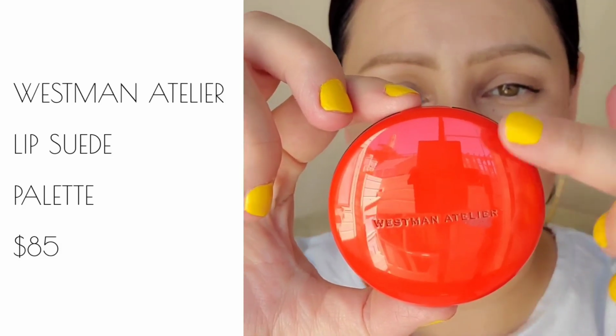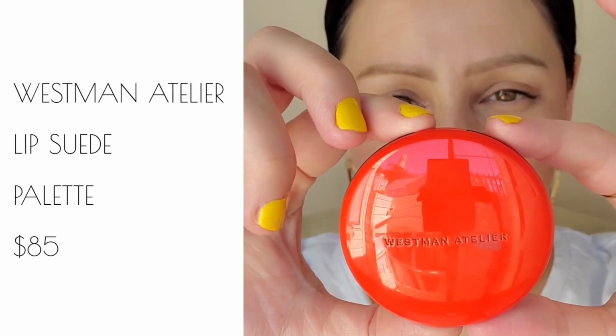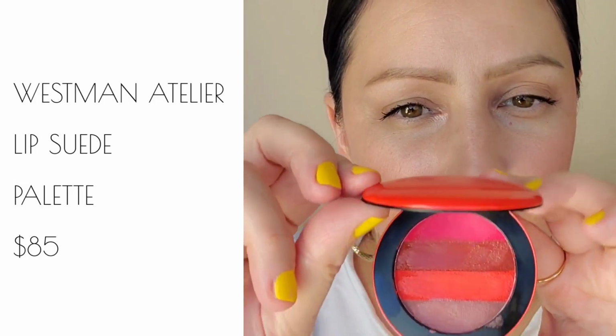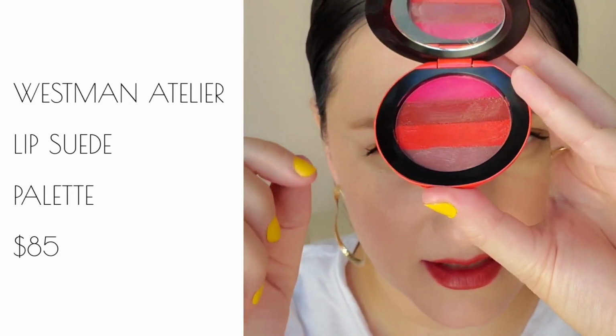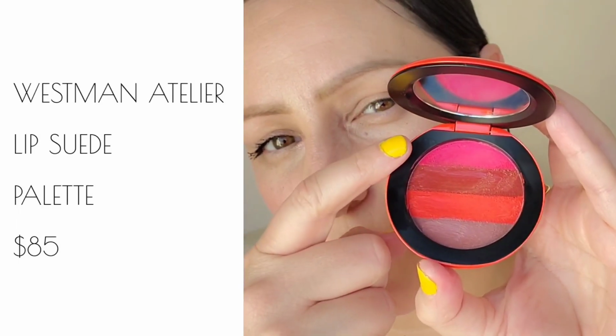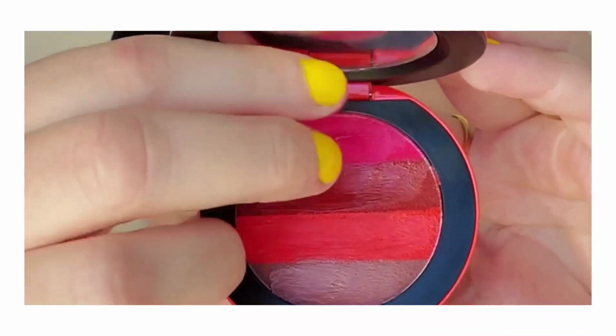Next I got this beautiful lip palette. It's called Lip Suede La Rouge. It's in this beautiful metal case. It's weighty. It's definitely substantial in its weight. And you open it, the four colors, and then a cute little heart on the bottom. So I'm gonna go ahead and swatch these from top to bottom.